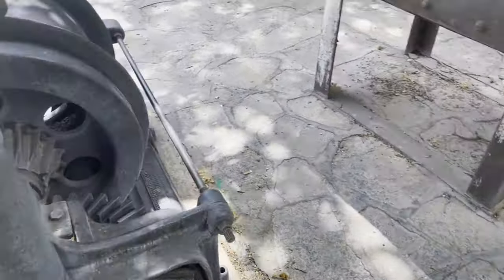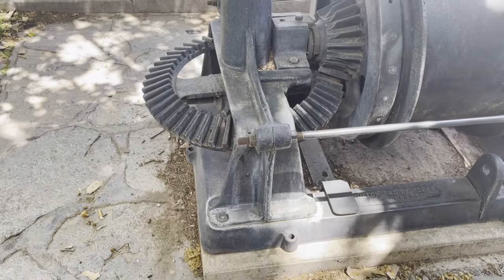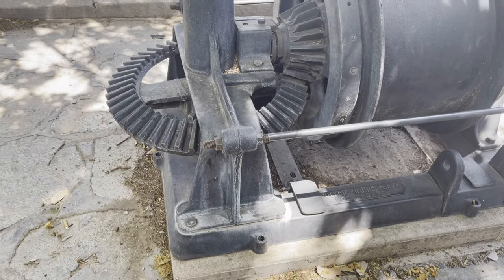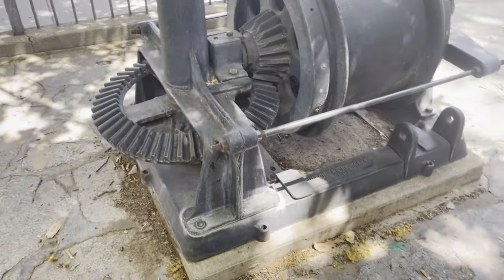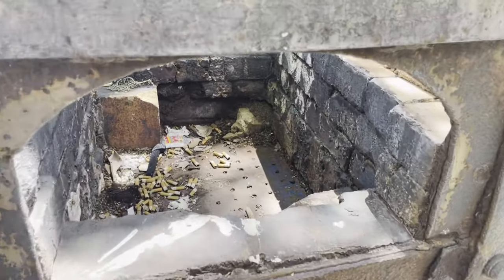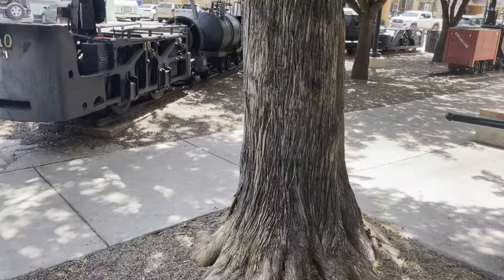This is a lot of gears. Engine works. Wow. And people have been using it as a cigarette butt trash bin. Alright, let's go to the museum.